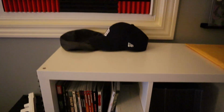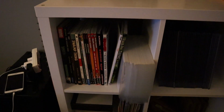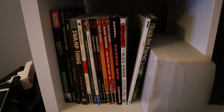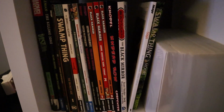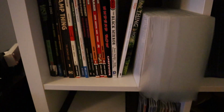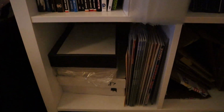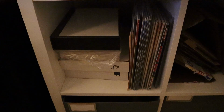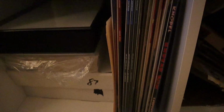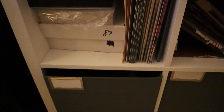And here we have another IKEA shelving. I think it's called Kallax. We've got all my trade paperbacks over here with some pre-made bags and boards. What a dork, I pre-make my bags and boards. Then all my oversized black label / magazine sized books are down there.